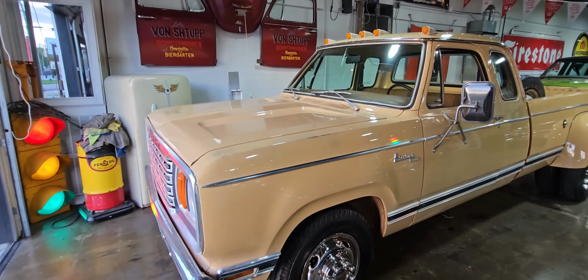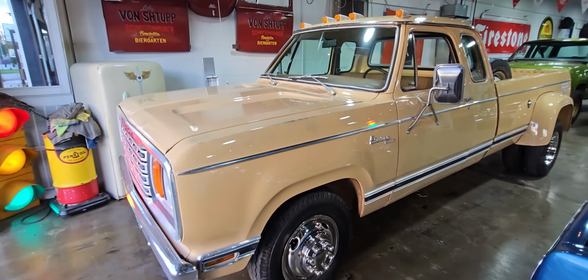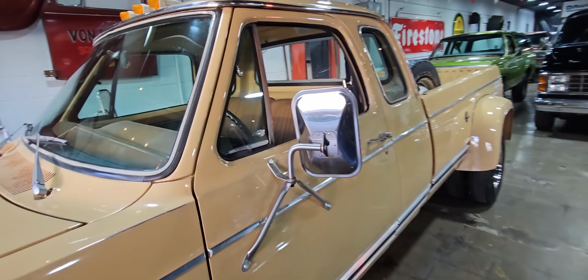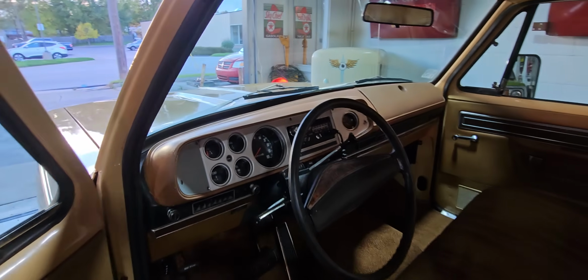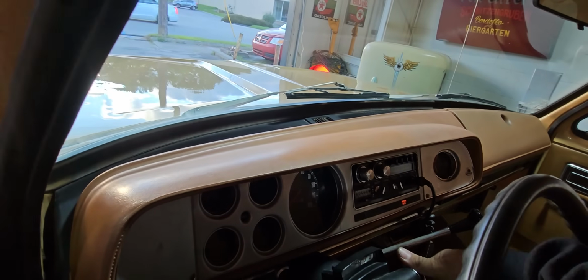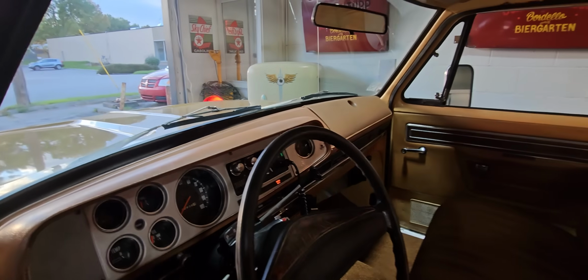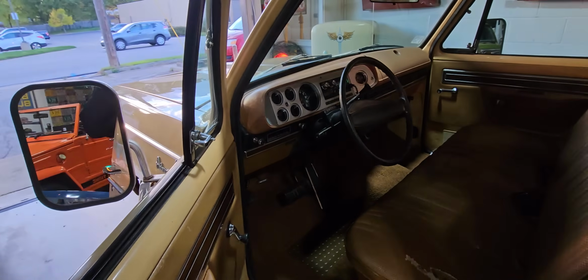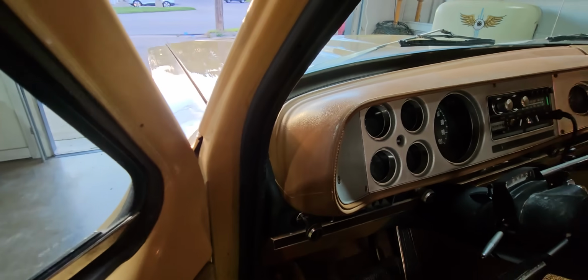This is a 1978 D300, original paint, factory 440 big block truck adventure package. Power steering, power brakes, AC, factory AM FM CB radio. I went through everything on this truck: brakes, tires, suspension, fuel system. She is ready to go. Lights, gauges, everything works.